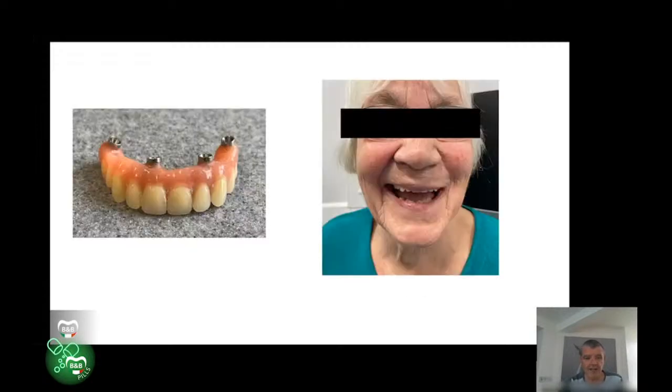So there we go. This allowed us to treat this lady who is, as you can see, quite an elderly lady who was not a candidate for bone grafting, and still to provide her with an all-on-4 type solution. And she was very happy.